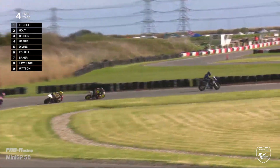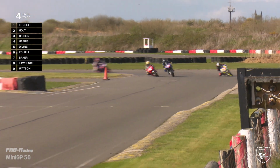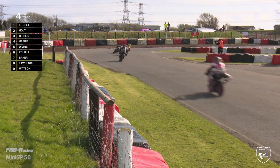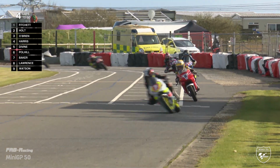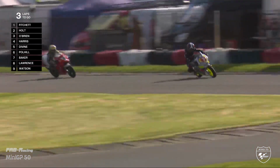This race isn't quite done yet. No, it certainly isn't. The lap traffic just doing exactly what they're meant to be doing, sticking to their own line, letting the leaders get past them. As we see Marco Holt just looking up the inside slightly there, taking a far tighter line going into his final corner of the race. On the previous lap, Marco Holt was all the way to the outside of the track, as we've seen in the Pit Bike 140 race, which is something that is quite unusual to see for these Mini GP bikes.